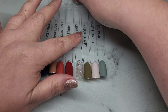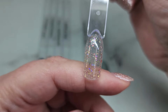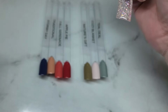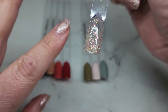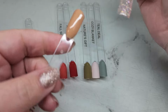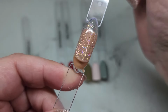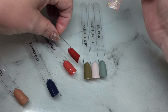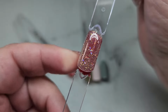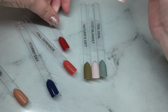And then we have our lovely topper here. This honestly looks so pretty over anything. It looks pretty over purples, blues, pinks, whites, everything. It's gonna look stunning. I have it on a client right now over Traditional and it's so pretty. It's like, oh, just fall gorgeousness. It looks pretty over the darker shades as well. I love it over this because it really highlights that pink purpley little iridescentness that it has.